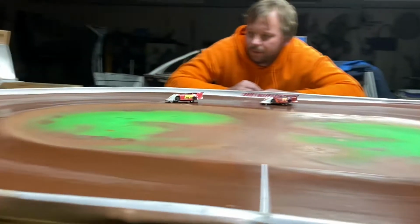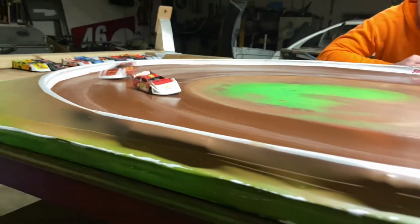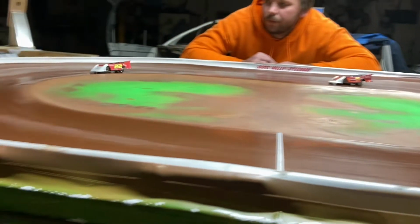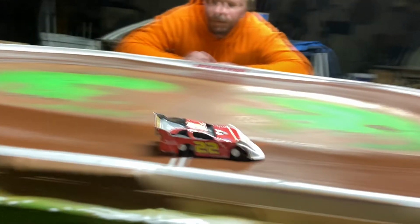On the track now, there's Mike Linder and Tom Many. And they're battling for the B. Linder's got a good lead. Tom Many looks like he's reeling him in a little bit. But it looks like Mike Linder will get the win and transfer on to try to win the B.